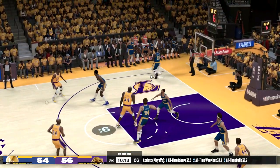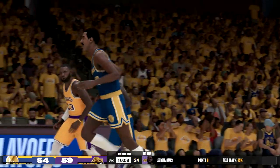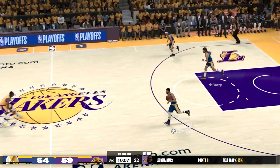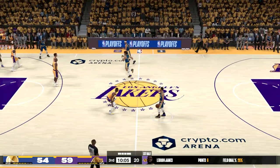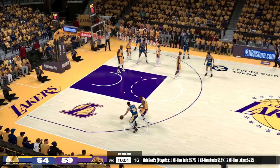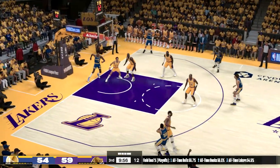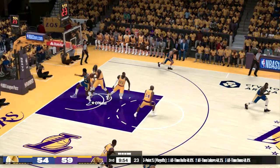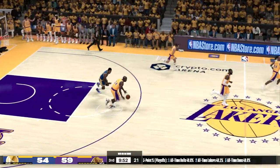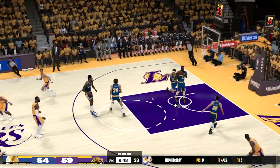Pass to James. There! LeBron for three! LeBron ready to fire. Shot it with confidence there. James has gone 3 for 6 from distance. He's feeling it. On the wing, Curry, covered by Johnson. Launches a three. The Lakers with a rebound. The scoring efficiency has been low, and it's not helping them on the scoreboard. The shot by James, no good.